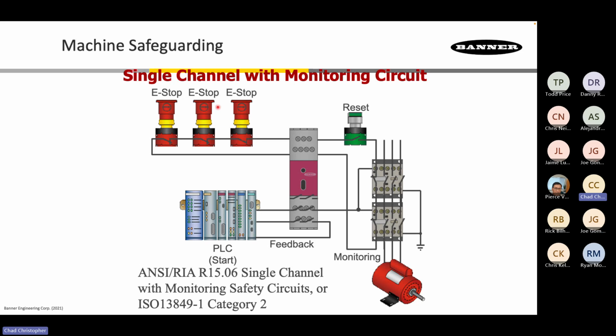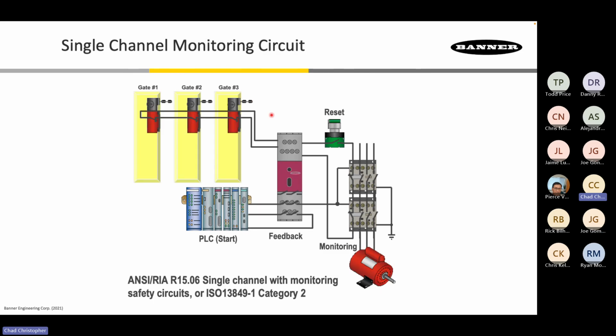We still have some shorting issues, like if we lost a connection here between the E-stop and some of these elements were basically left out of the link. If you hit one and it didn't operate, and then you went and hit the other button and opened it back or closed it again, that would allow the system to reset. So that's why this is just single channel monitoring, your basic circuit.